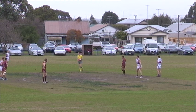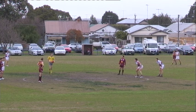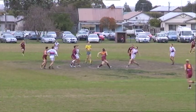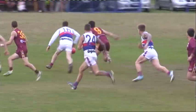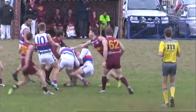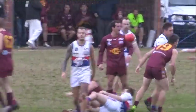So back to the middle. Bolton and Barton. Umpire throws the ball in the air. Barton gets it down. Page got it away under pressure, but it was okay. Through the middle, Welve puts a good tackle on. The umpire will come in and ball it up.